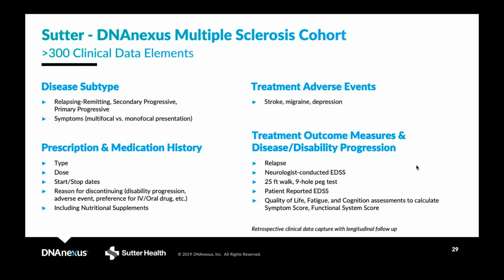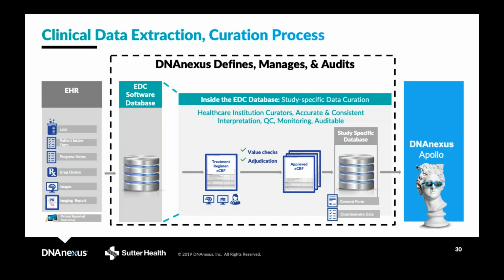So as you can see, it's really quite an extensive data set that we're going after, but again, with some discipline around making sure that everything that we're capturing will support a specific use case. And so DNAnexus will be contributing to this process. All of this will be happening on site at Sutter. Their expert chart abstractors and expert data analysts will be pulling and curating the data, through Sutter's data teams and study nurses who will be collecting the data, and it will all be collected inside Sutter's electronic data capture system.